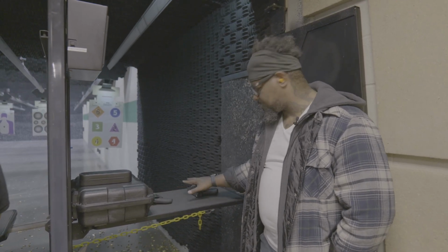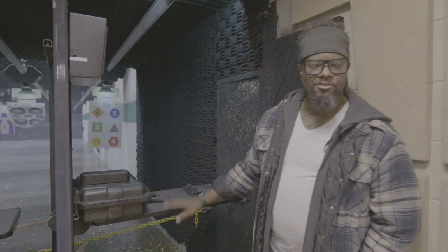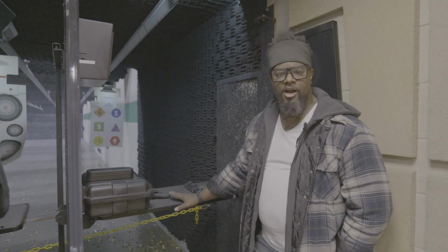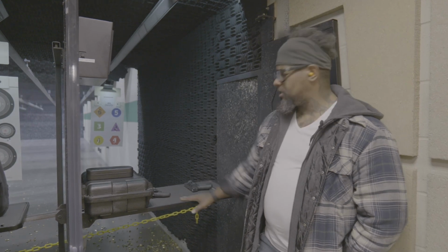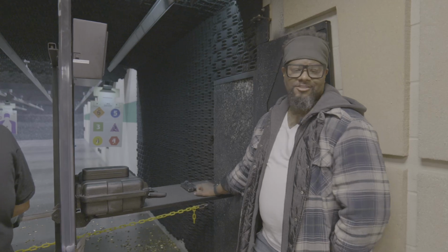And I've spent years carrying this before. But when it comes to these older guys, these retired cops, these retired people from the military, very few people over the age of 40 are carrying a firearm like this. That's just the reality of it.